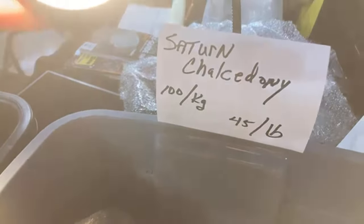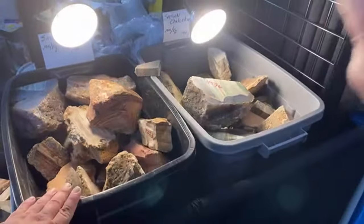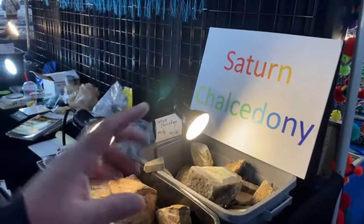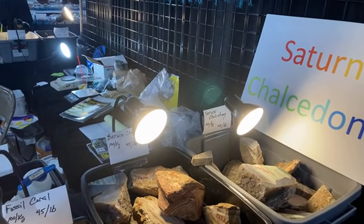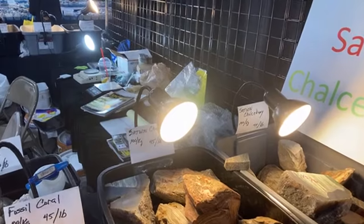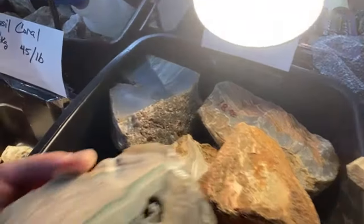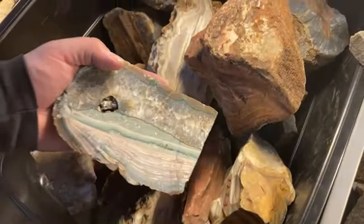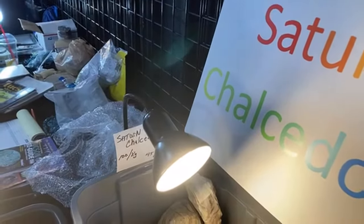Saturn chalcedony, only $100 a kilo, $45 a pound. I didn't put my sign up today. Great stuff. I saw a giant sphere being made out of this on a rotundal. That was the Logies making that. They were from Brazil, right? Yeah, it was so awesome to see that thing spin. We have that sphere. Really cool material that not a lot of people are working. This one would be cool to just hit on a big bull wheel and have a nice big specimen. Yeah, the sign's nice. Nice and colorful. They've got good taste.